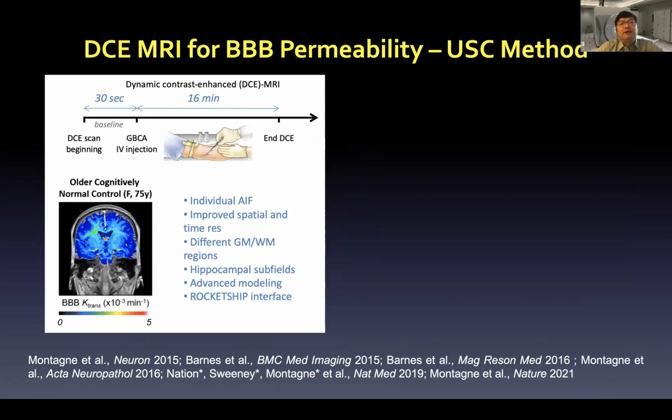So the standard way, or the gold standard, for measuring BBB function or permeability is dynamic contrast enhanced MRI, or DCE MRI. Here's the protocol used at our institution, made by Dr. Rokowicz's group at USC. It involves an almost 17-minute scan with the injection of gadolinium-based contrast agent, and the in-plane resolution is really high because we're targeting the hippocampus, and can reach millimeter, even sub-millimeter.